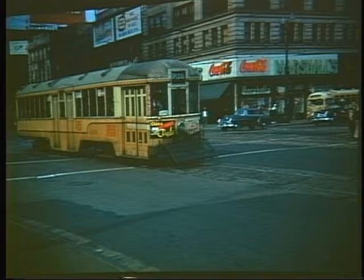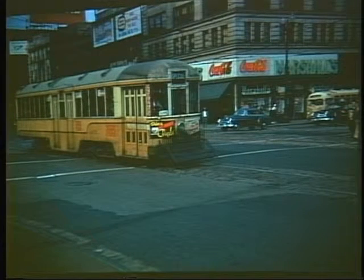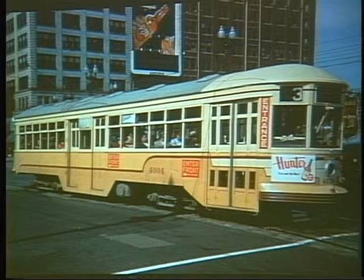This is one of our 1300 class cars on Superior, just arriving at Public Square. Those cars were built by the Cleveland Railway Company at the Harvard Shops. This is one of the 4000 series cars built by the G.C. Kuhlman Car Company, and these were probably the best remembered classic streetcars of Cleveland.